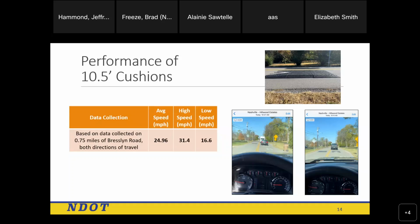When we did those travel time runs, you will see a fluctuation of speed. It's natural to encounter a set of speed cushions and speed up slightly before you get to the next one. And so you kind of have this wave pattern, and that's exactly what we see in that. We saw, on average, people get up to about 30 miles an hour, and then they slow back down when they get to the set of speed cushions. And so we show you some of that data here.